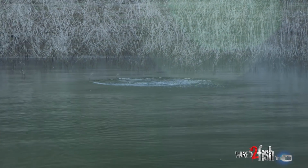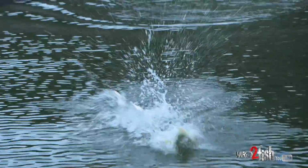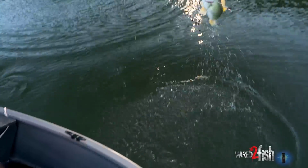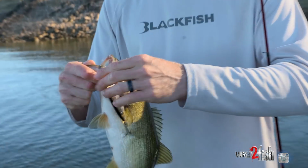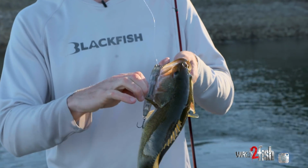Oh, there's a good bite. Man, that was pretty cool. I actually saw that fish back there feeding on some bait and threw right in there on him and got him to come up and hit this bad boy. What's cool about the 3 hooks is that, heck, that's 9 hooks on this bait, so you stand a pretty good chance of hooking them.